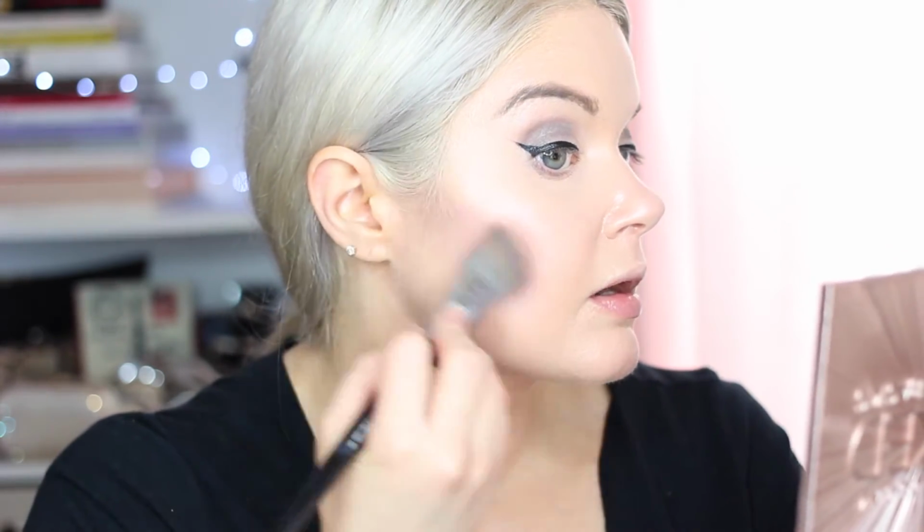I'm gonna go in with my favorite contour shade, which is so inexpensive. I've been loving it. It is the NYX High Definition Blush in Taupe. And I am just going right on the cheekbones. I'm getting a little heavy, but I'm gonna blend, so fear not. Basically anywhere I want my face to look smaller, that's where I'm contouring.